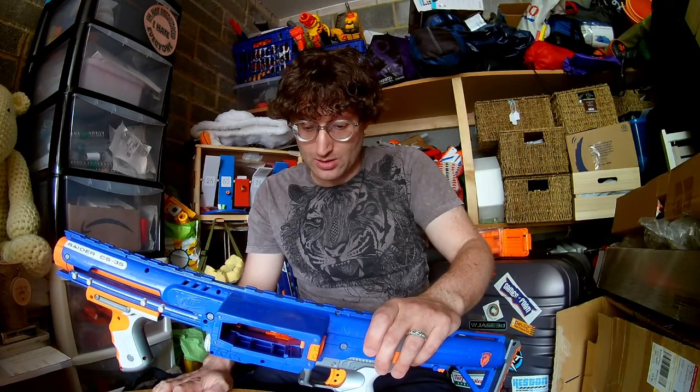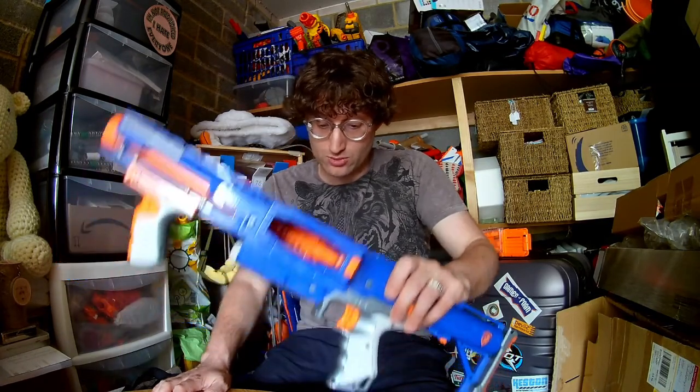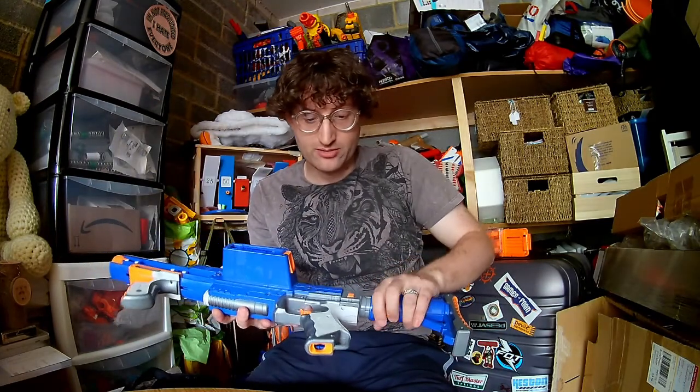Yeah. Then there was also, the Raider had a couple of bundle packs released for it to go alongside it, which was the 25 round drum and 70 darts, and the other pack was the drums with a carrying strap and 100 darts. Those were only available at Toys R Us.